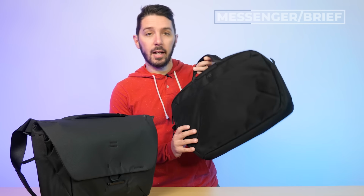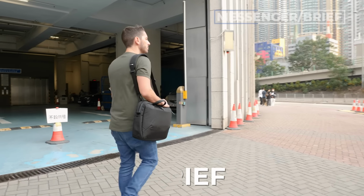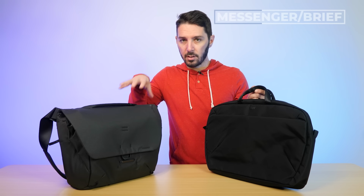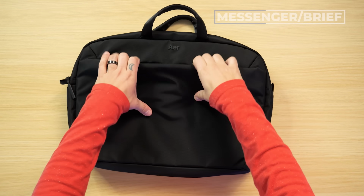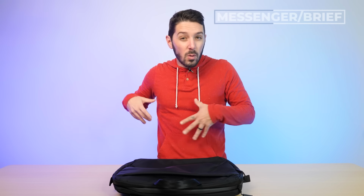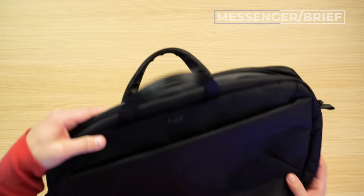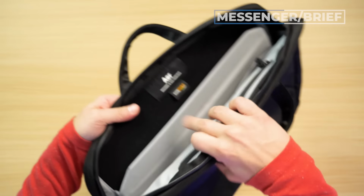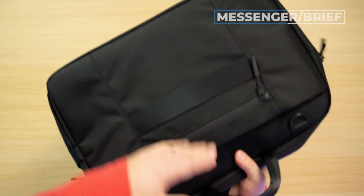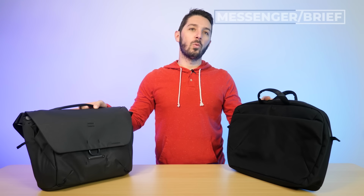Until, you know the deal, I reviewed a few new messengers and briefs, and then I met the Aer Pro Brief, which is kind of different to the Peak Design Messenger. Reason being, it's not super padded, so it's more malleable and therefore less brick-like and bulky when you're wearing it. It's got a significantly thinner profile, really cozy and well-padded handles. And I quite like the padding and the false bottom of the laptop compartment. Margaret, now's your opportunity for retribution. Which one did I pick?